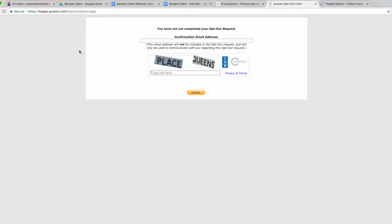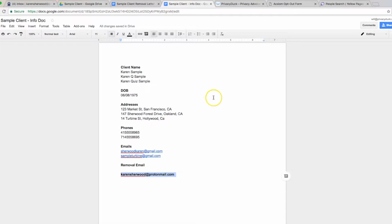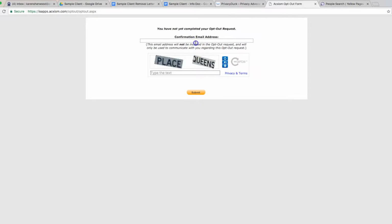Now, at this point, Acxiom will be asking for a confirmation email address from you. Like I said, we made one of those earlier. I documented that earlier. It's going to be Karen Sherwood at protonmail.com. So I'm copying that email address back over here. Go ahead and type in the CAPTCHA. If you need to reload that, if you can't read something here, click on this little reload icon, and that will give you a new CAPTCHA. But once that's done, go ahead and click on the yellow submit button.